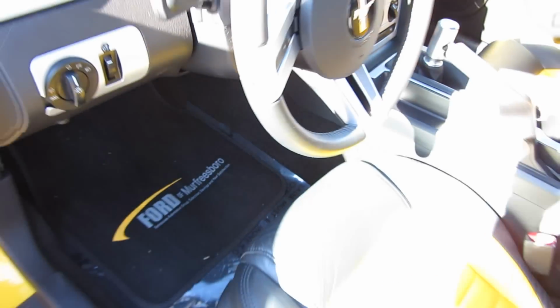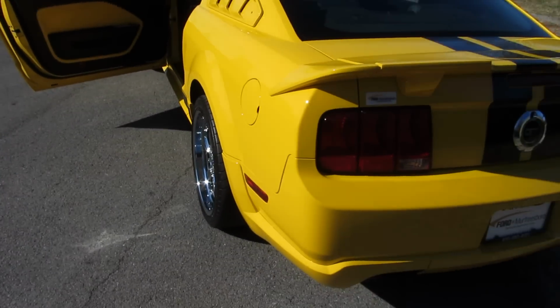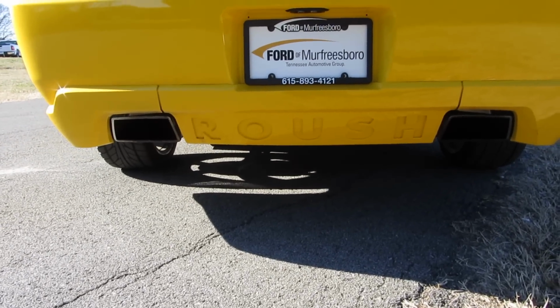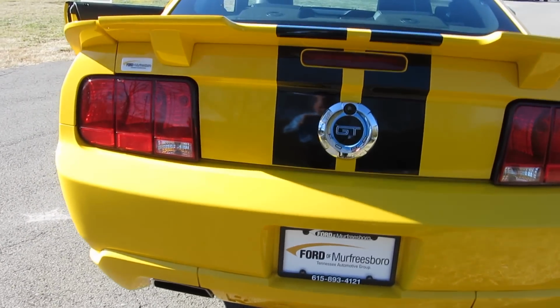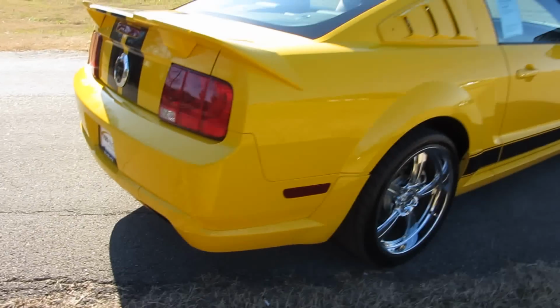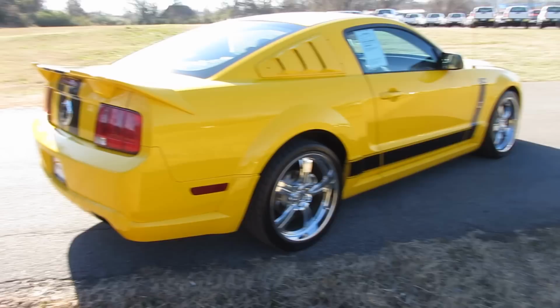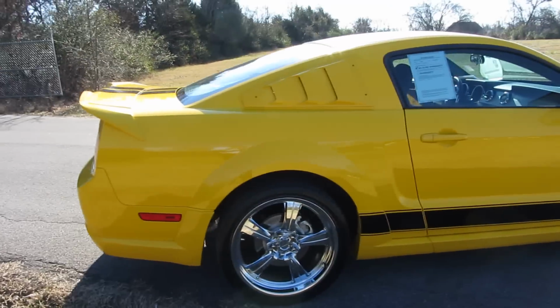It's got the custom interior. We'll see that in just a second. Tires all the way around are absolutely amazing. They're 255, 35, 20s. It's got the custom deck lid spoiler. Custom with your Roush. Dualed out awesome exhaust. Very clean, low mileage on this Roush. Just under 8,000 miles. It's got the painted back rear louvers.